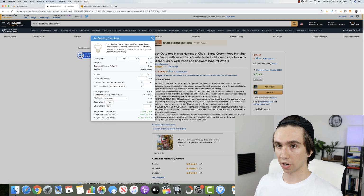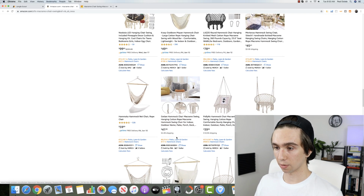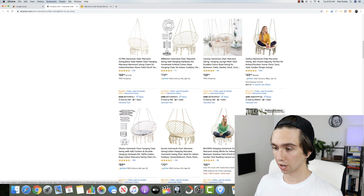If we look back at the market average, that's what I'm really basing this off of. Look, this one's 70, right? That one was 70. That one's really low priced, right? So we have a lot of these. This one's $56.99. It's a smaller chair. This one's $70.99. This one's $89.99. And I'm pretty sure they're doing phenomenal.